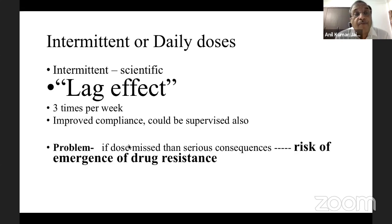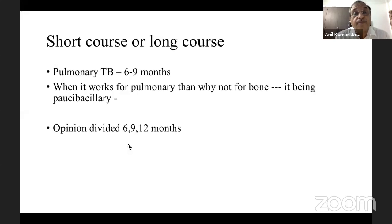However, the problem with intermittent doses was that if a dose is missed, it becomes inadequate treatment, and that was the risk of emergence of drug resistance. So now all guidelines say that it has to be a daily dose regimen. So there is no confusion, no controversy. It is a daily dose regimen.